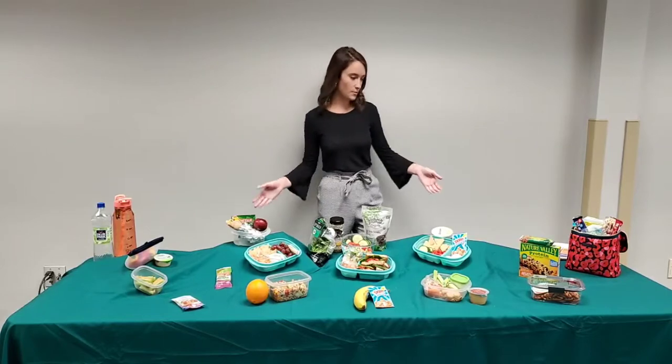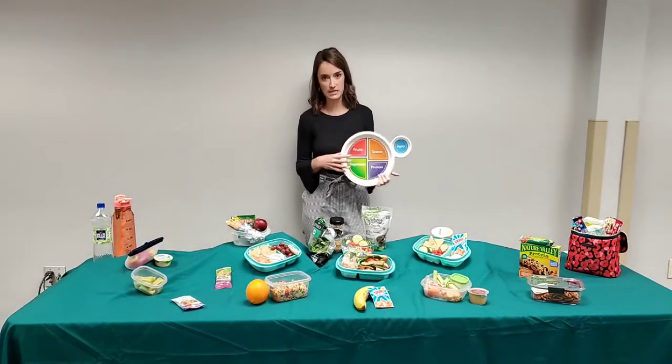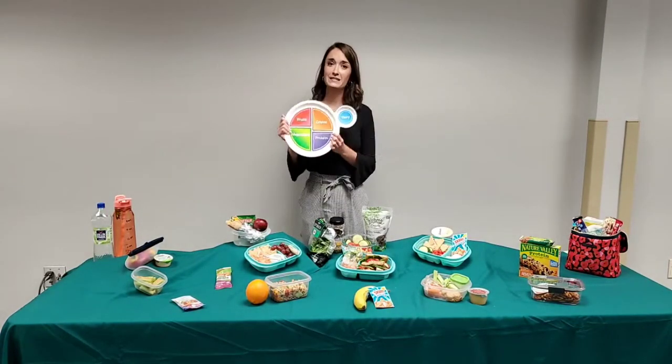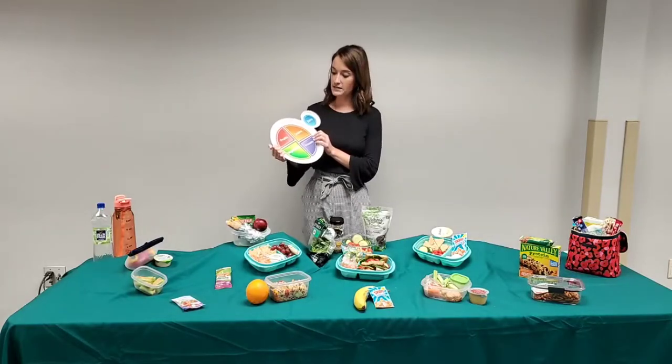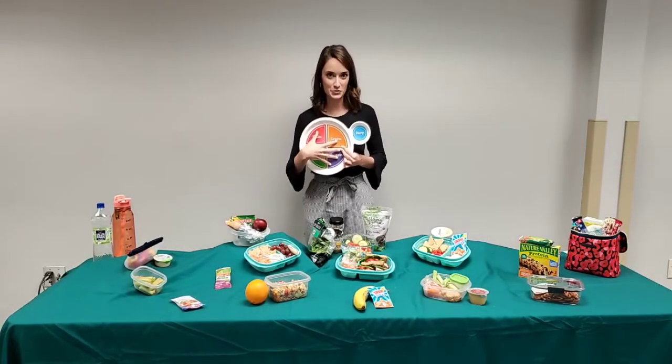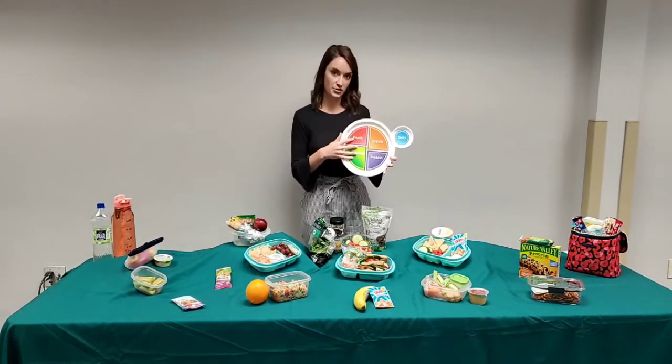So first I want to talk about the plate method and how we want to set up our lunches and snacks when we're planning for them, right? So this is the plate. This is from the USDA, and if anyone remembers the food pyramid, it's turned now into a plate, so it's really visual for us. Half the plate, you really want to make fruits and vegetables, okay?